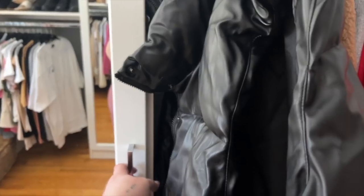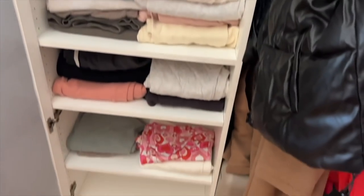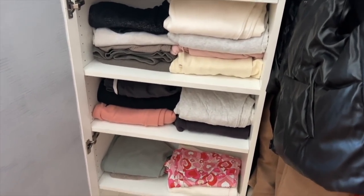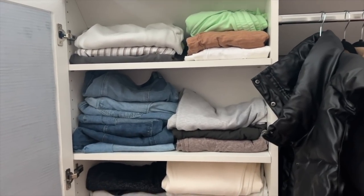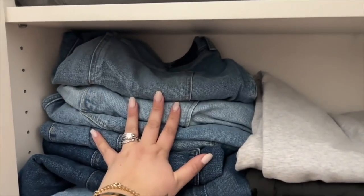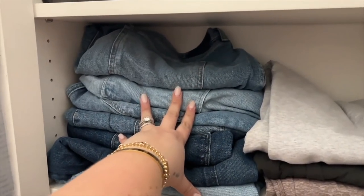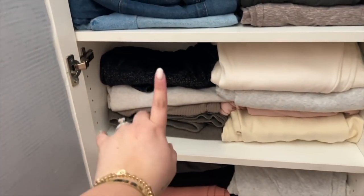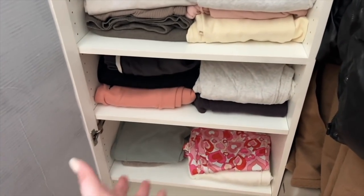And then in here is my pants. I had so many pairs of sweatpants and most of them were too big. So most of that was the donation at TBH. So we've got shorts. I'll go through these when the weather's warmer and try them on, see how they fit. I just didn't feel like doing it right now. Sweats, joggers. So that's that area.